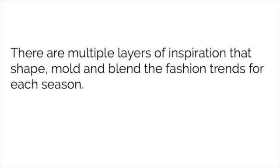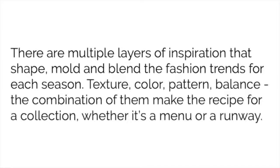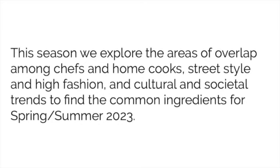There are multiple layers of inspiration that shape, mould and blend the fashion trends for each season. Texture, colour, pattern, balance. The combination of them make a recipe for a collection, whether it's a menu or a runway. This season, we explore the areas of overlap amongst chefs and home cooks, street style and high fashion, and cultural and societal trends to find the common ingredients for Spring-Summer 2023.